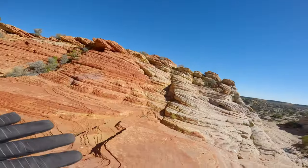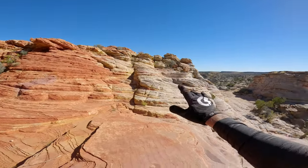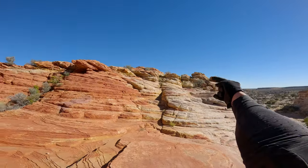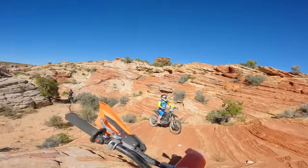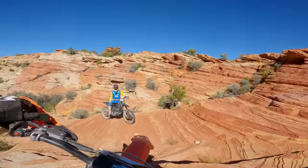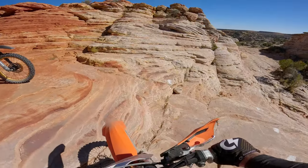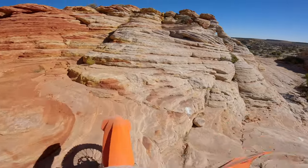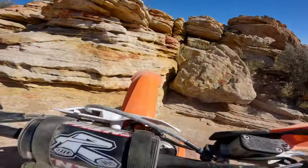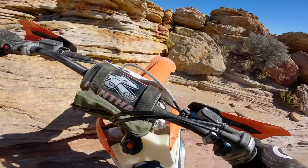So this is one of the sections that everybody films because you literally can't even see the trail. You turn, you go up to that ledge, and then you got to make a left and go. Wait, it goes up? Yeah, so I'll try not to drop my bike. It might be a little tricky on a big bike. For sure. Now I'm gonna turn around.